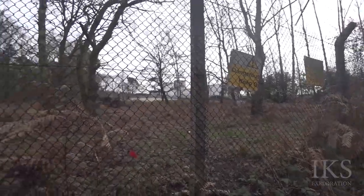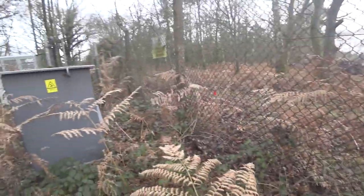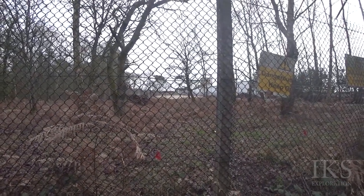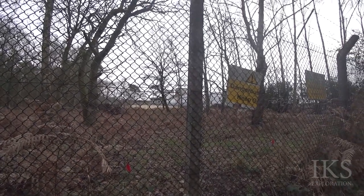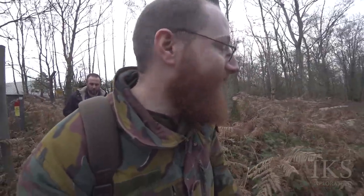What are the red flags for? Don't know, mate. Looks kind of new, but it doesn't look new. This building, this one looks new. Do you want to keep walking around? Yeah. Now I'm heating up as well.